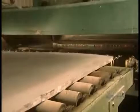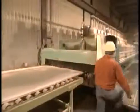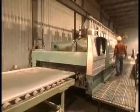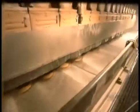Once a slab is cut, it goes for polishing. This is what will bring out the beauty of the stone. The polishing line has 19 heads, each of which has 6 bricks that polish by abrasion, like sandpaper. The brick grains get progressively finer as you go down the line.